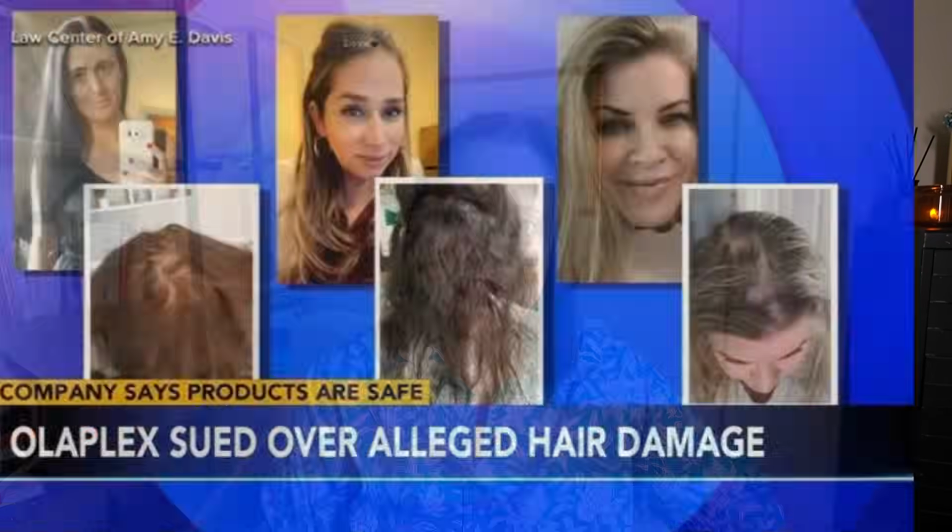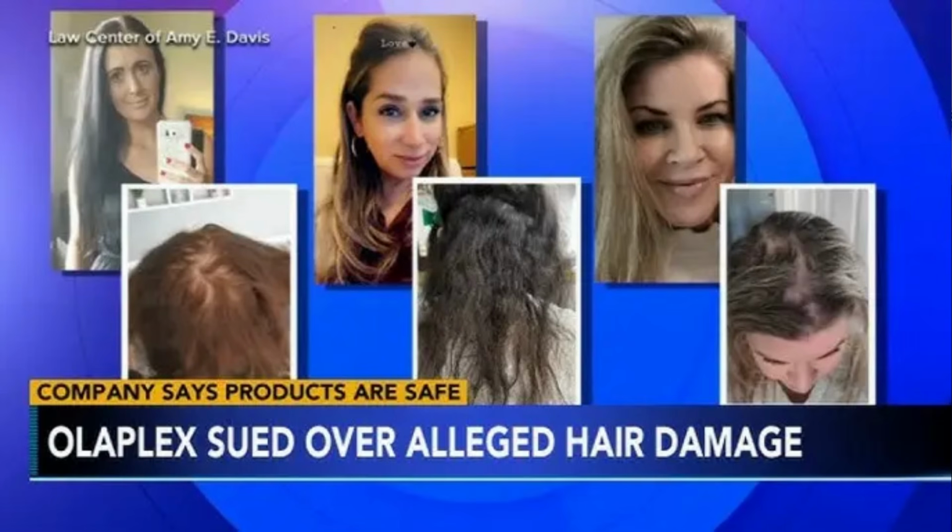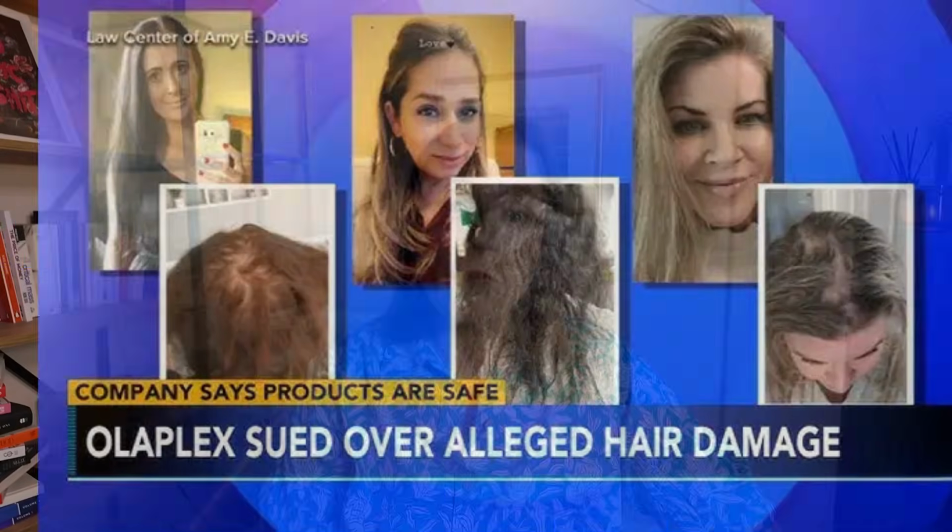But for it to work, it takes time. It's not a quick fix. It's a deep one. You might have heard about lawsuits or scary headlines, hair loss, fertility rumours, banned ingredients. Just to be clear, the controversial ingredient was removed in 2022, and there's no credible evidence linking Olaplex to hair loss when it's used as directed.